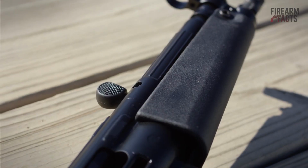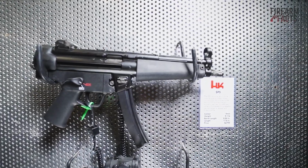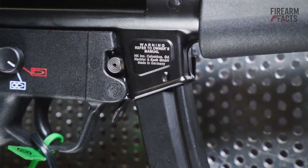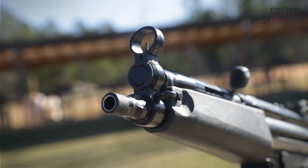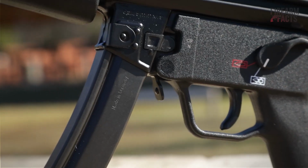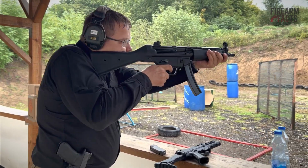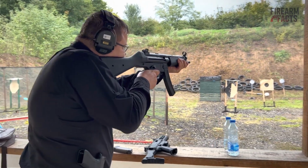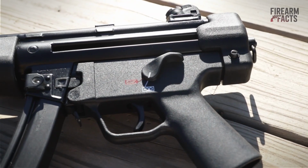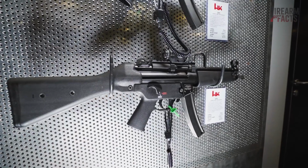The SP5 has an 8.86-inch cold hammer-forged barrel and uses the same roller-delayed blowback system that makes the MP5 so smooth and controllable. It ships with two 30-round magazines, a padded sling, and that iconic polymer furniture that looks and feels like military spec. While it's technically a pistol, many owners add a brace or a stock to make it even more versatile. It's heavy for a 9mm, weighing in at about 6 pounds. But that heft makes it one of the flattest shooting pistol caliber carbines on the market.